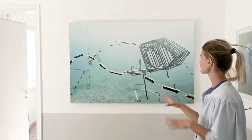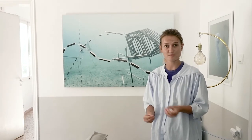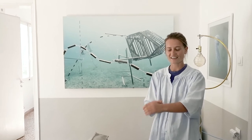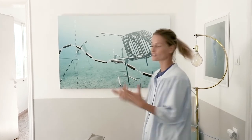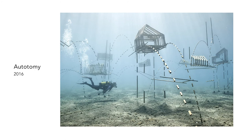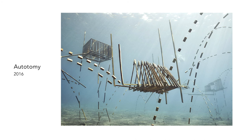This was a large installation called Autotomy. Autotomy is a weird word. It's actually a biological movement of, how do you say, crabs. So the crab, when attacked by a predator, intuitively would cut its own arm. Oh. It's like if suddenly you want to grab me and my body is able to detach my arm. So it's really cool. And we imagined kind of small houses, small fishermen's wood houses on the water, but built in a segmented manner, as if they could move and escape and be more organic in a way.